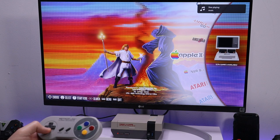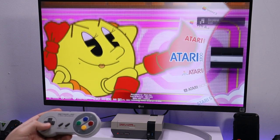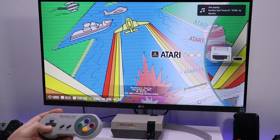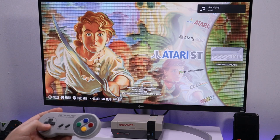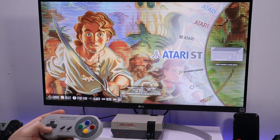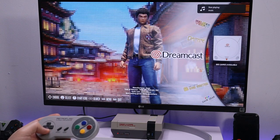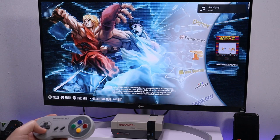Then we have the Apple II, Apple II GS. We have the Atari 2600, the Atari 5200, the Atari 7800, Atari ST. I was personally always an Amiga guy, but in fact, do let me know in the comments below if any of you guys had the Atari ST or the Amiga, or really any of these old retro computers. Commodore 64, ColecoVision, Daphne, Dreamcast. You got Final Burn Alpha with 2,028 games.